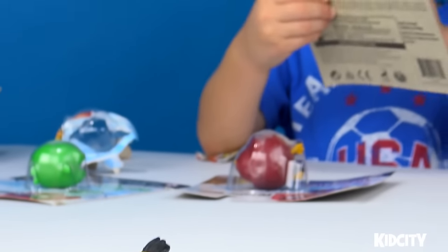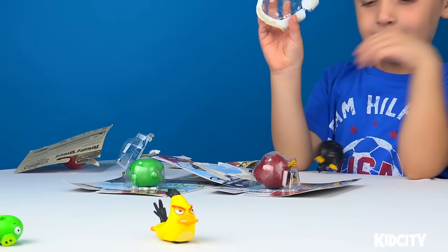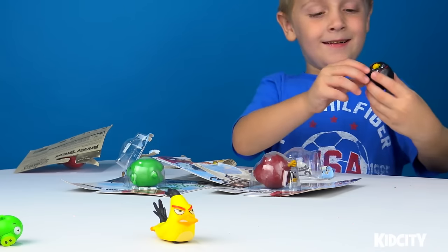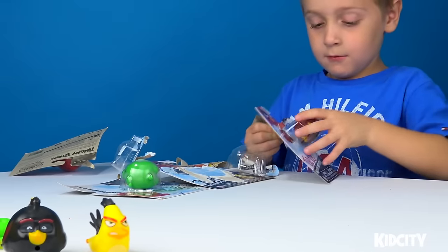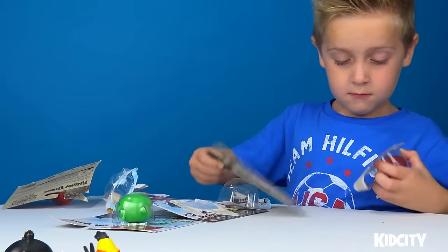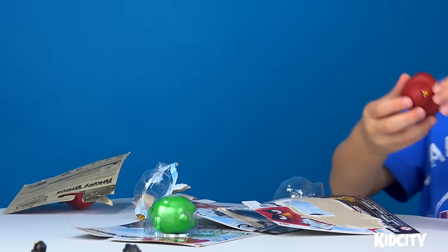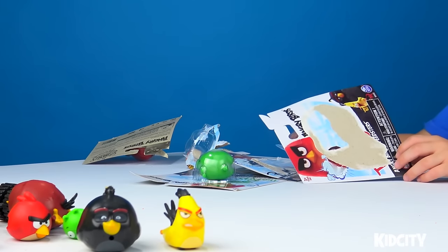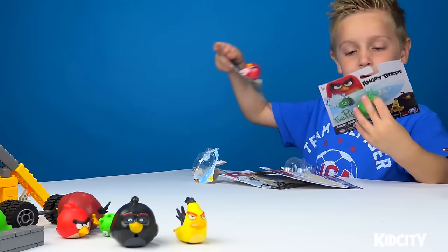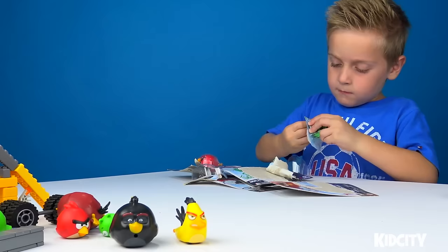Meep, meep, meep, meep. We're gonna see if these work on the Hot Wheels track. Oh, he's too big. Oh, none for Terrence also. He has a small beak. Look, he has a small beak. See if he can stay up. We only have Red and the piggy.